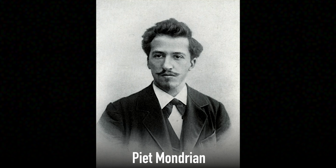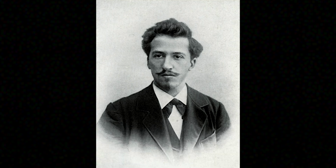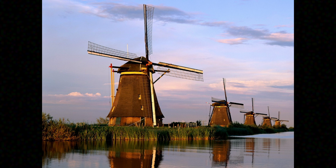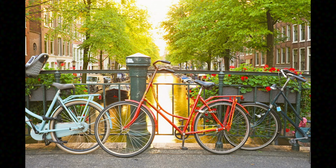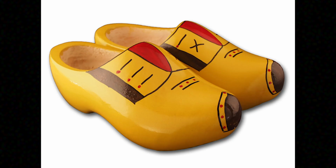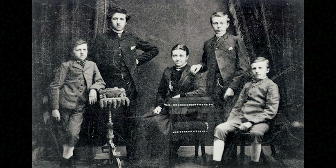Good job, you made it all the way up here. Well, I now want to tell you about an artist by the name of Piet Mondrian. Piet was born in 1872 in the city of Amersfoort, which is located in the Netherlands. The Netherlands is a beautiful country. It's known for its windmills and its water canals, its bikes and fields of tulips and cheese, and these little wooden shoes called clogs. Piet was the second child of 5 children.